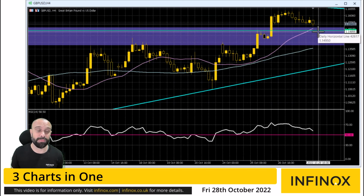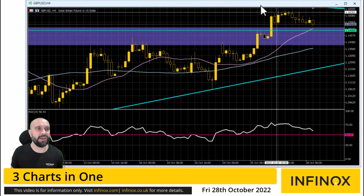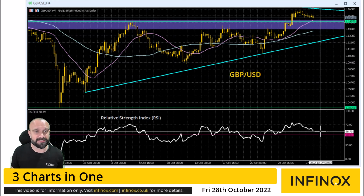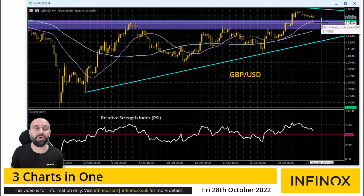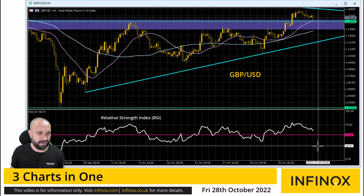Does it pull back into support? Is it bought? Does that support then hold, is the question. At the moment on the 4-hour chart, it's just an unwind. So this is still a recovery play that is in motion. It's just pulling back into support, but can that support hold is the question that traders need to find out in the next few days.